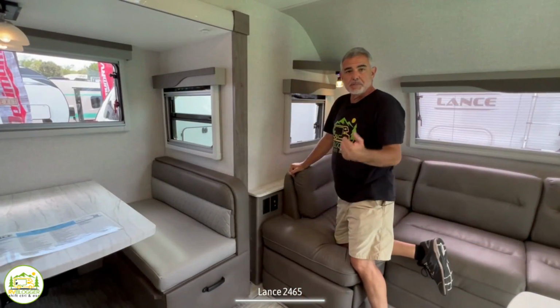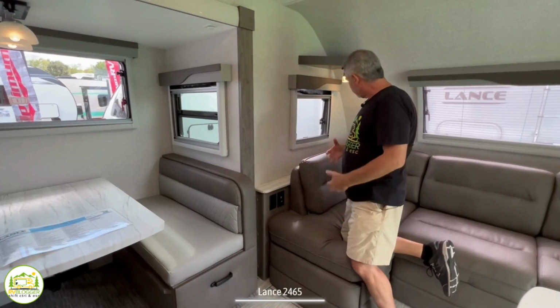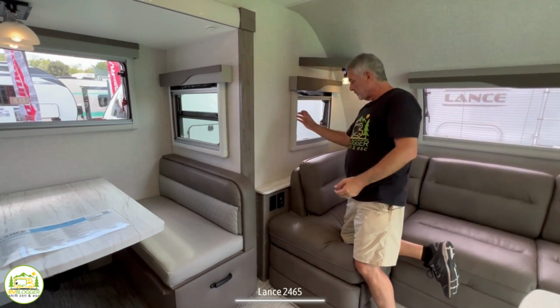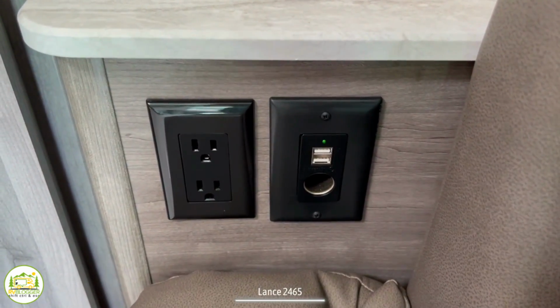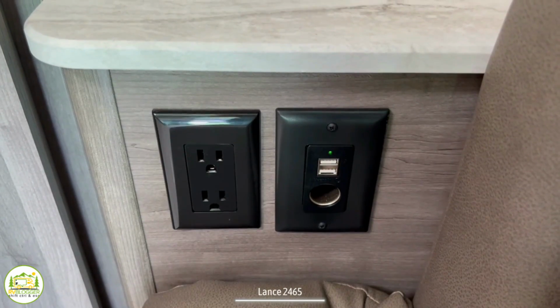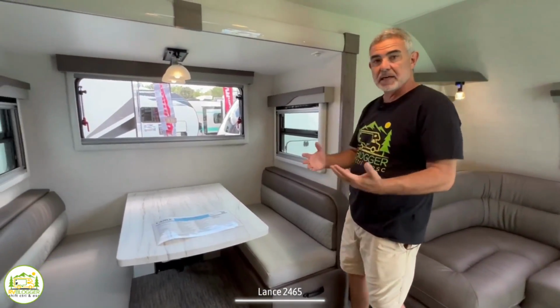One other thing to point out about the sofa area is that there is this little shelf that runs behind. If you were sitting here watching TV, you could certainly put a drink there or something like that just to keep it out of the way. There's also a receptacle and USB and 12-volt port on this end as well. Now, as we wrap on around, we come into the dinette area.